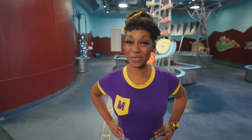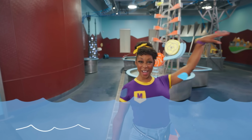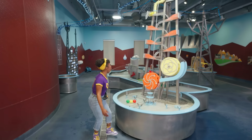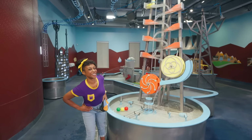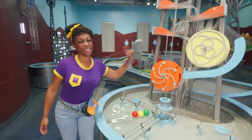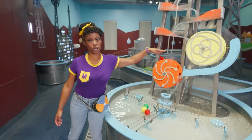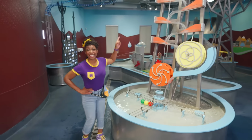Whoa, Water World. I bet there are some cool experiments here. Let's move our bodies like water. Come on. Whoa, look at this tall tower. I bet it does something really cool. The ramps help move the water down to these two big circles. Check it out. One circle is yellow, and the other is orange. Oh, the yellow one is moving a lot faster than the orange one. And look, let's count the ramps.